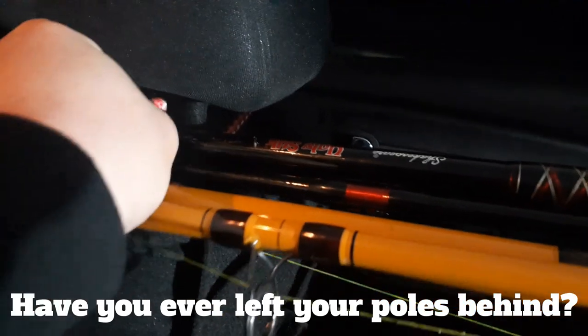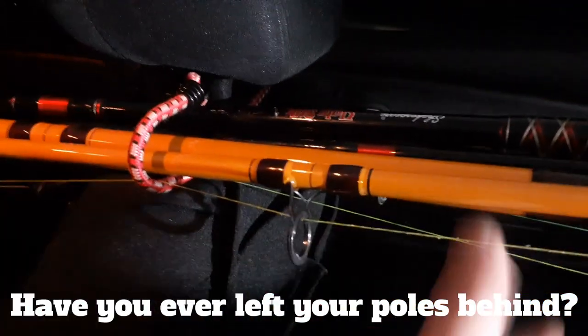Now, question. How many of y'all have ever forgotten your poles and had to go back home and get them after you got to where you were supposed to go?